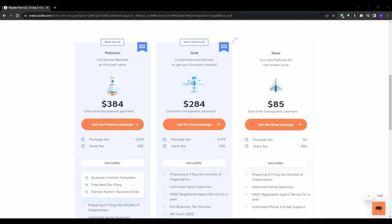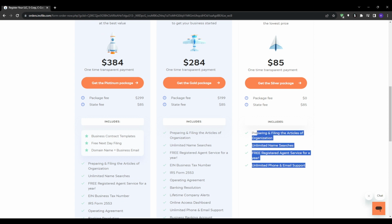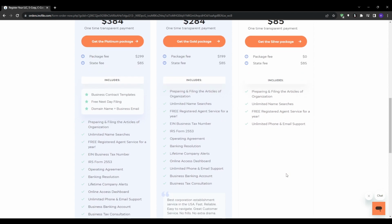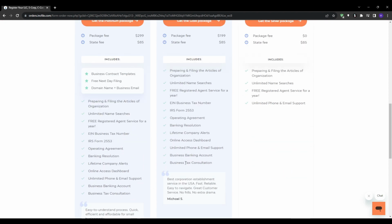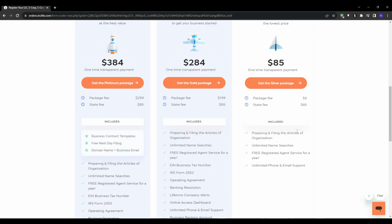Starting with the silver package, it's very beneficial for those who want a straightforward approach. At $0 plus state fees, you get a business name search, preparation and filing of your articles of organization, and a registered agent service free for the first year. However, you're not going to be getting an operating agreement or an employee identification number, the EIN. You might need to consider their add-ons or a higher tier package, but remember you can always apply for an EIN directly through the IRS for free.